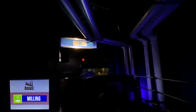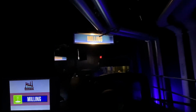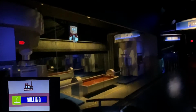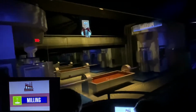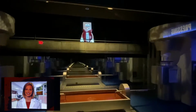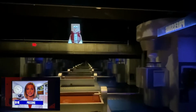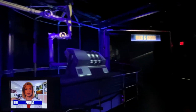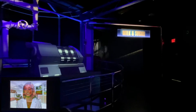Hey everyone! Below me are milling machines which grind cocoa nibs into unsweetened powder. Cocoa nibs have been ground down like this for thousands of years. Milling machines generate lots of heat through intense pressure and friction. The grinding turns cocoa nibs into the smooth, dark liquid used to make milk and dark chocolate. Our pressing machines squeeze the unsweetened chocolate into discs of cocoa powder, known as Hershey's cocoa. Pressing also produces cocoa butter, which we'll use later on in the process.